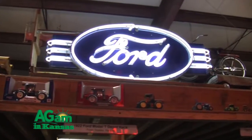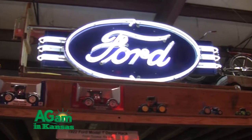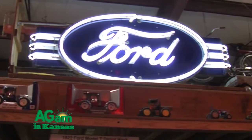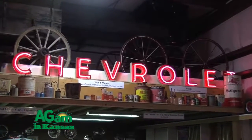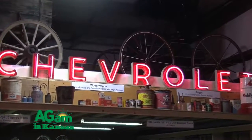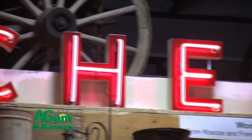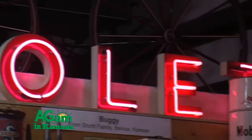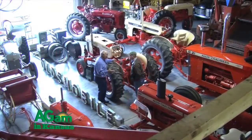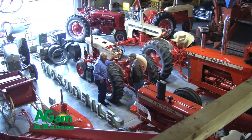You've got a Ford sign over here. Yes, the Ford sign. We used to have a Ford car dealer in town. It's gone now, but it was on the front of the building, and the guy that owned it, I asked him if he was going to sell it, and he said, "I'll give it to you," but we had to rebuild it and everything. And then the Chevrolet sign up above here came from a Chevrolet dealer we had downtown here in Wamego. We've got an Oldsmobile sign and a couple others that came from that place. And you have some other signs in the back here on the ground.